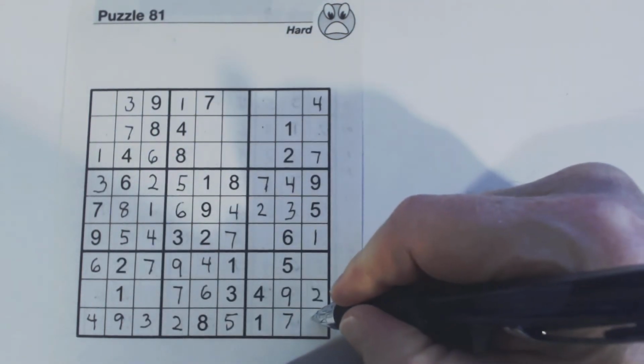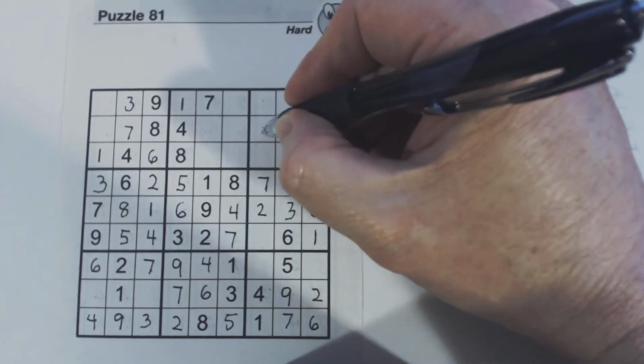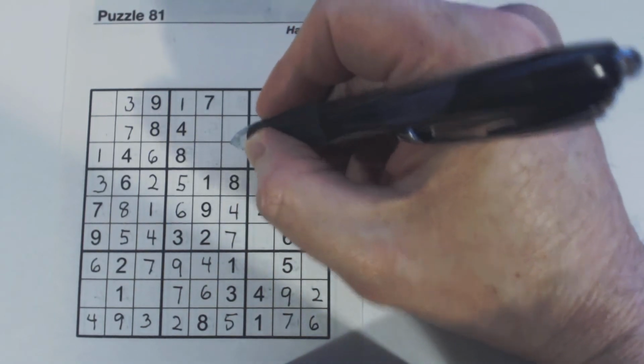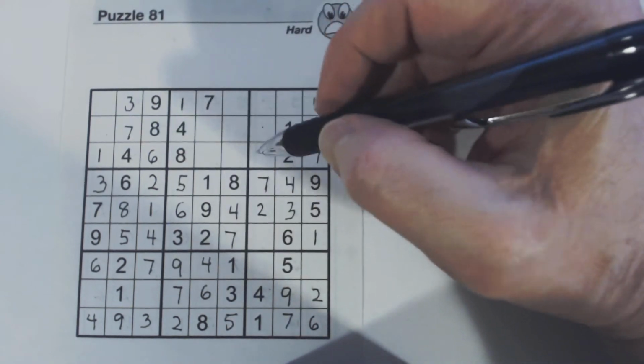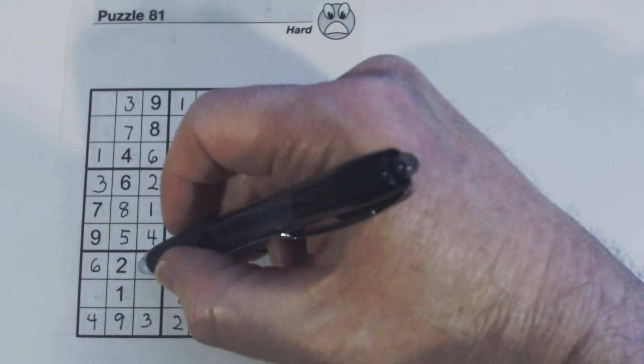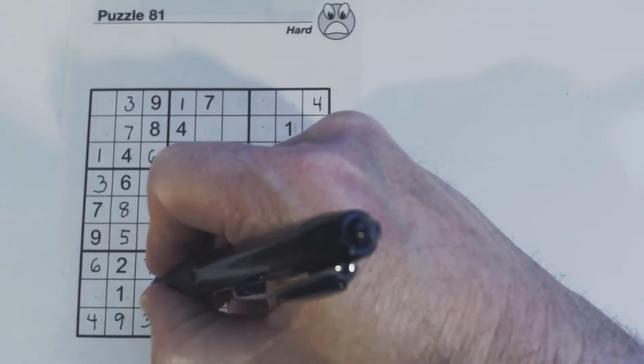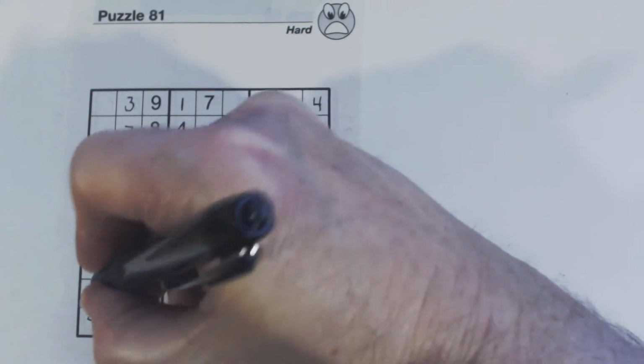Six, so that's a 6 right there. So one of these 2 is a 6 and one of these 2. Okay, let's look at these numbers right here. 1, 2, 3, 4, 5, 6, 8. 5 and 8, and there's an 8 there. So that's a 5 and that's an 8.